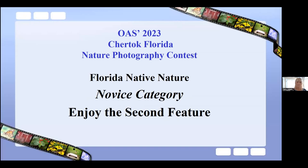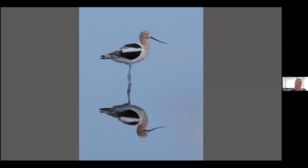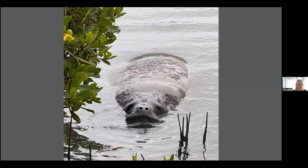Starting with kicking dirt and laying eggs, a Florida softshell turtle, St. Mark's National Wildlife Refuge. American avocet, Merritt Island. Hey down there, are you looking at me? Little blue heron, Merritt Island. Easter Sunday manatee, Florida manatee, Edgewater.